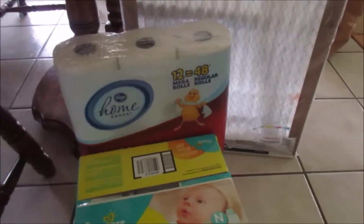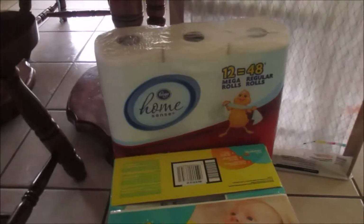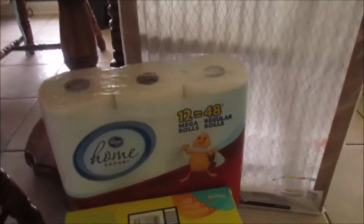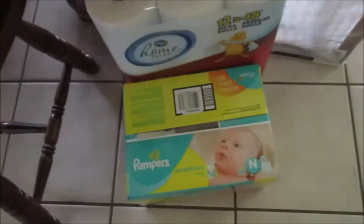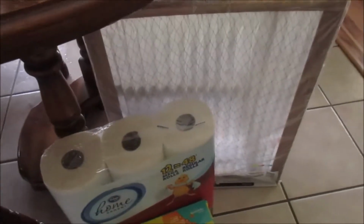All right, this is going to be our first of the month grocery haul. I did my first click list order today, and I got some of the items wrong, as well as substituted some of the items, which is fine. Let's get started. I got an air filter. We do have an extra air filter, but I got another one to replace the extra.